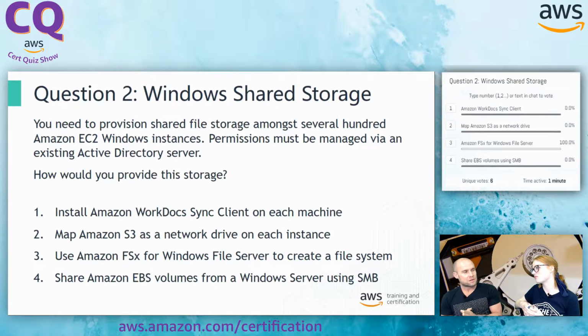That could be a solution, but WorkDocs and WorkDocs Sync Client is more for file sharing for some of our user home directories and so on. I wouldn't really link this to an enterprise workload with one EC2. Some more object: map Amazon S3 to a network drive on each instance. There are third-party solutions like CloudBerry out there that do provide a network drive for S3, but again, that's not tying into Active Directory.